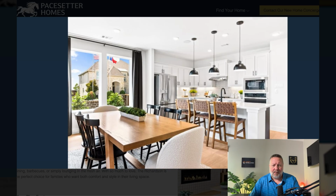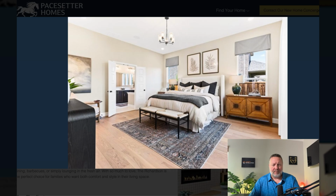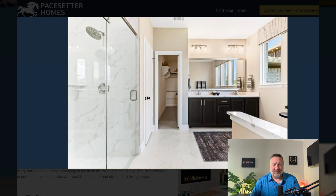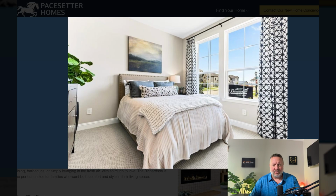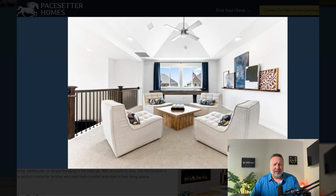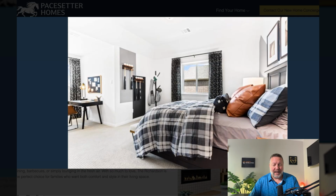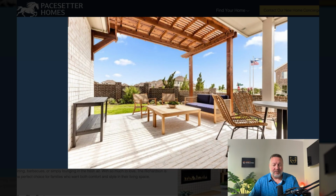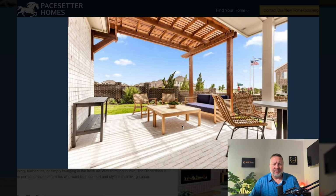Wow, look at this. Very open concept here. Primary bedroom, primary bathroom, office, bedroom downstairs, I take it. There's upstairs flex room, upstairs movie room, kids' bedrooms, bathrooms. And so it looks like there's maybe two upstairs, 2 bedrooms downstairs. And they'd probably put the 3rd bedroom or the 5th bedroom, if you added that on, upstairs.